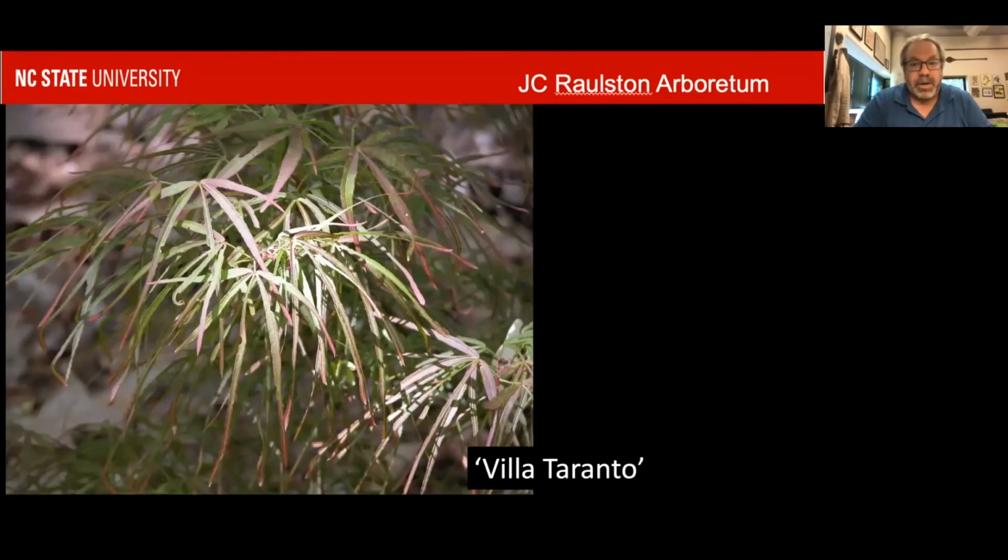Via Toronto, found in Italy, has these really long lobes. I mean, this thing is so deeply dissected, and it tends to have that reddish kind of overlay to the leaves. The more shade it gets, the less red it gets at all. It'll be just solid green if you get it in really dense shade.